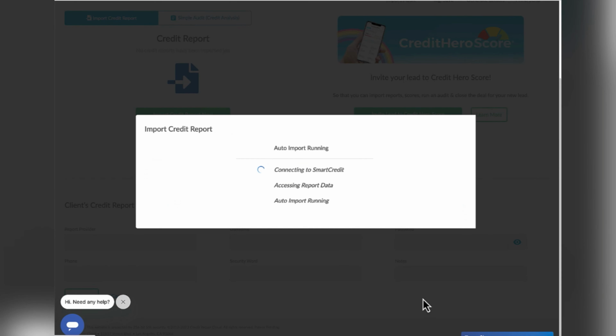What this is doing is connecting to Smart Credit, the 3 bureau report, aka the 3B report. And it's importing all of that information from the client's Smart Credit account and Smart Credit reports into Credit Repair Cloud. So it's literally doing the work for you.